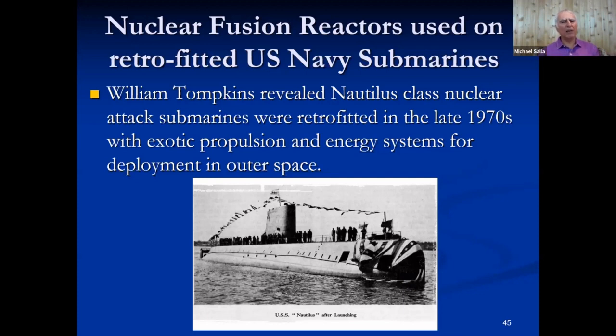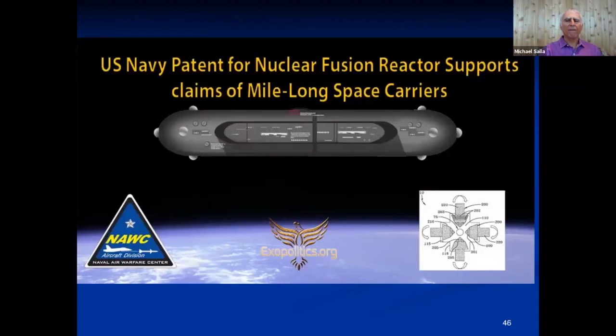So now we get the timetable, we get the idea. Okay, it was in the 70s that the Navy and the Air Force started building these nuclear fusion reactors. The Air Force starts using them for its secret space program. The Navy starts using them for its secret space program. And the Navy uses these Nautilus class nuclear attack submarines as prototype spacecraft. And they retrofit them so that they could basically be flown out into space. So I talk about that in that particular article on my website: US Navy patent for nuclear fusion reactor supports claims of mile-long space carriers.